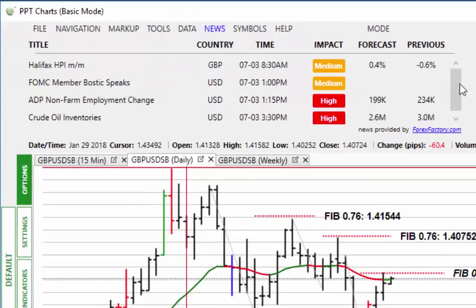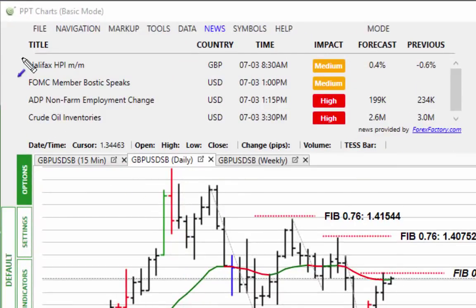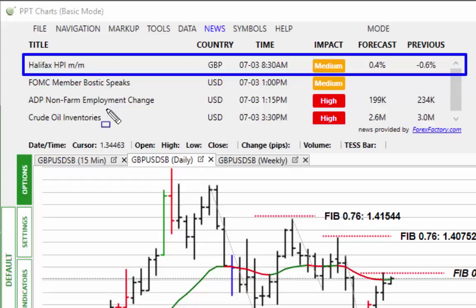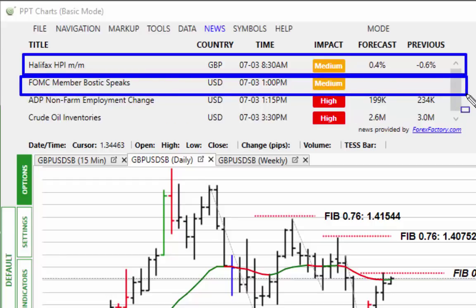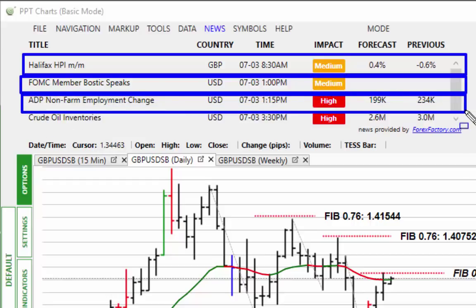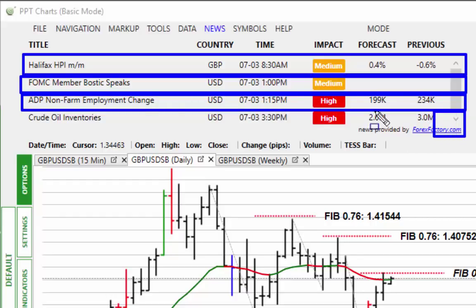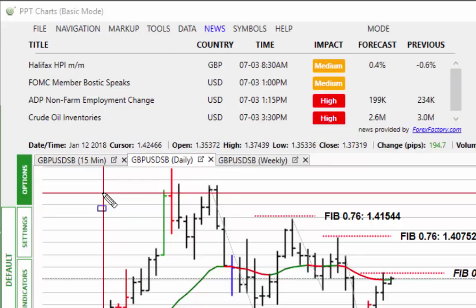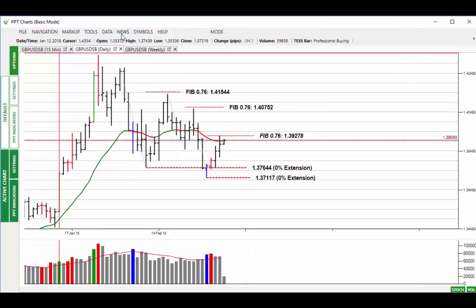News for today, what have we got? Starting off in the UK, we've got the Halifax HPI. This is out at 8:30, showing an increase in house prices. Bostik speaks at 1 PM. I never heard of this FOMC member. No doubt there's plenty of them around, tucked away in the bowels of the Fed. ADP employment change, that's also out at 1:30. This is the precursor to Friday's non-farm payroll figures, and then we've got crude oil inventories out at the usual time, 3:30. Again, I don't know why that's a high impact news item now, frankly, but it still is.